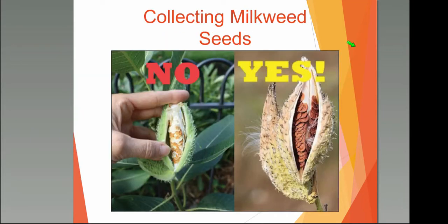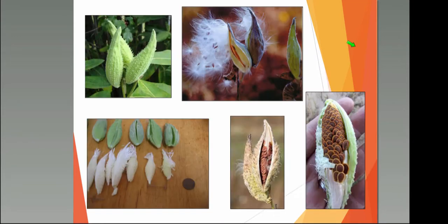Collecting milkweed seeds. You don't want to harvest seeds before they're mature. Once you've accurately identified the plant, periodically check the progress of the pod. Milkweed pods will go from a soft green to a gold yellow or gray brown when they're mature. Collection time for most milkweeds is late summer to fall. You want to collect the pods, again, as they turn yellow or grayish brown and begin to split.